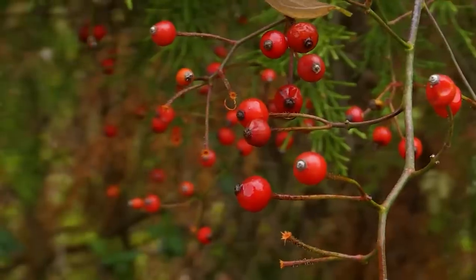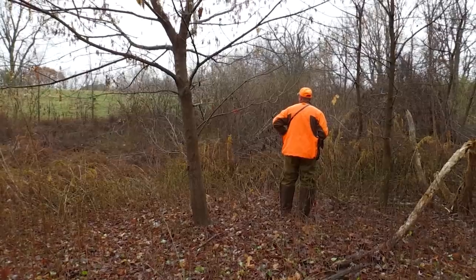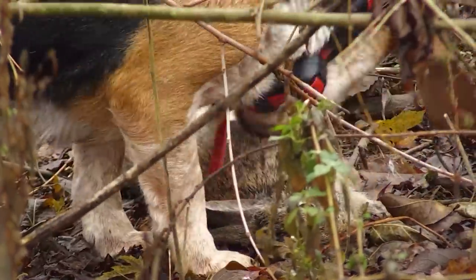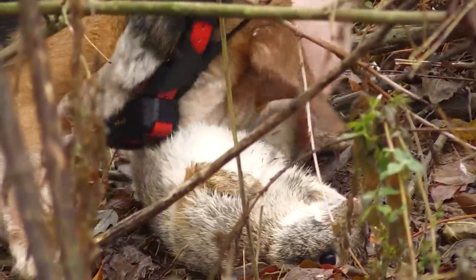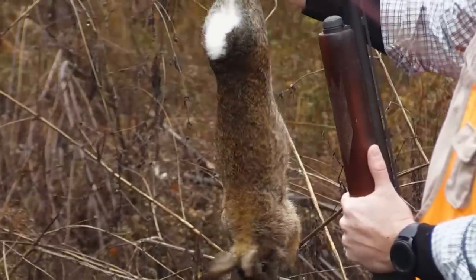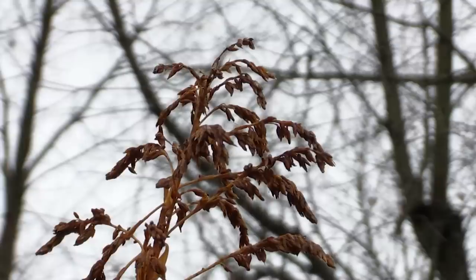Good shot. There you go. Nice job, Brandon. Say dead. Dead. Better get it from her. She'll want to haul it off. That's a big bunny. Yeah. Nice job. I'd like to get the other one, too.